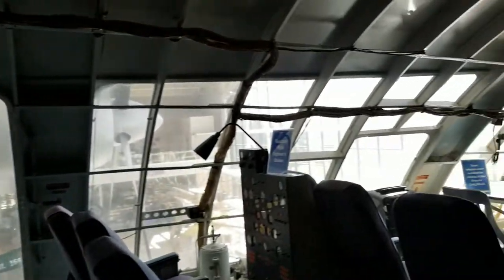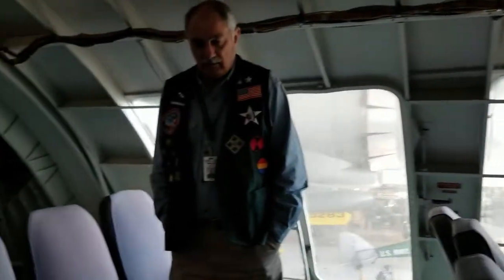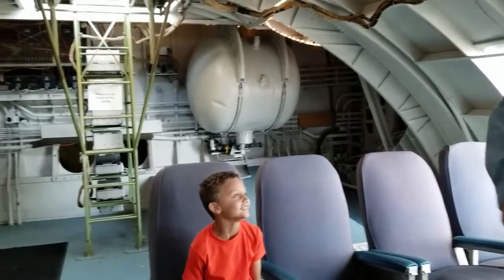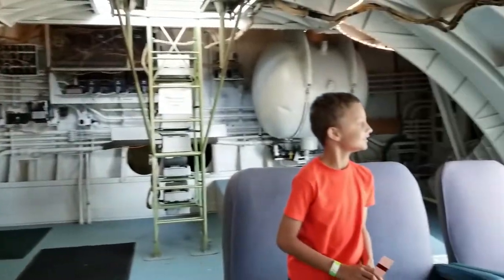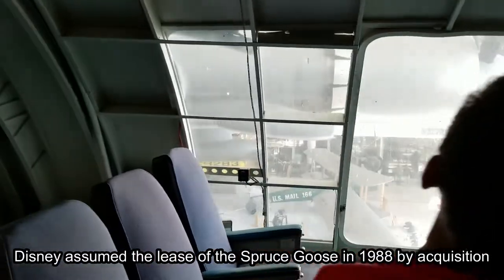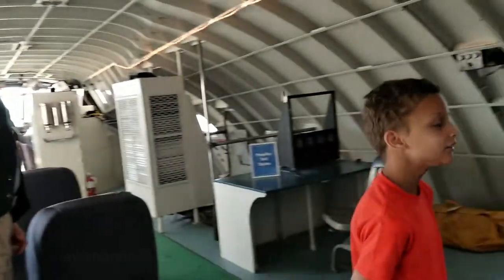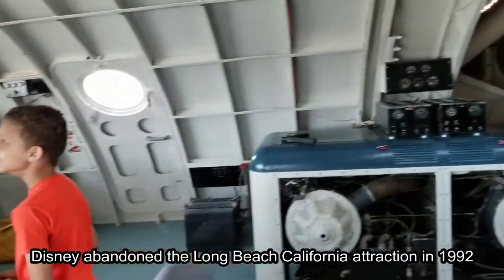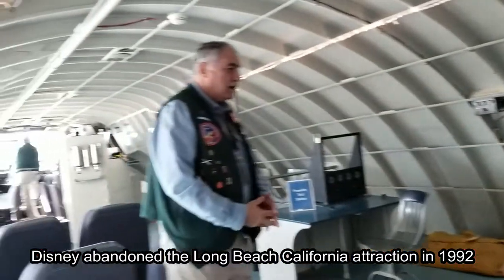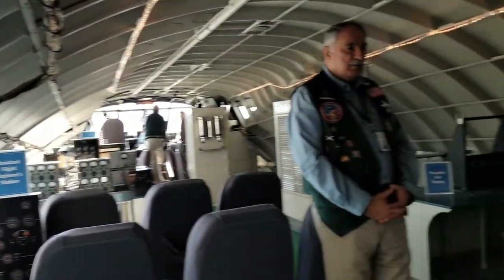Few exceptions. This is exactly the way the flight deck was when this thing flew in 1947, right before I was born. The differences are, this plexiglass here, that's not original. That was put in by Disney when they had it. We didn't have rope lighting. The fire marshal put this pipe here, the sprinkler system inside the aircraft. And there's an air conditioning unit right over there in case it gets hot up here in the summer. But otherwise, everything you see in here was here when the airplane flew.